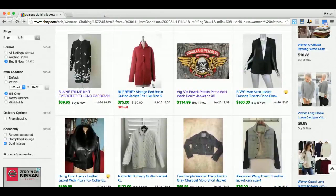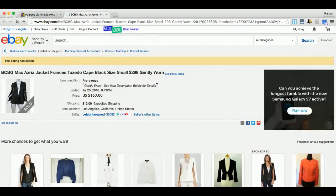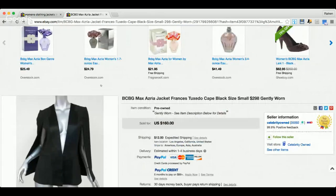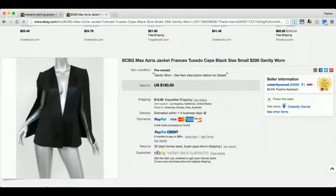114 buckaroos. Here we have a BCBG Max item right here. It's coming up as a Francis tuxedo, Kate Black. This item sold for $160. So, if you guys are just coming on to this broadcast, the proof is in the pudding. Women's clothing is selling on eBay.